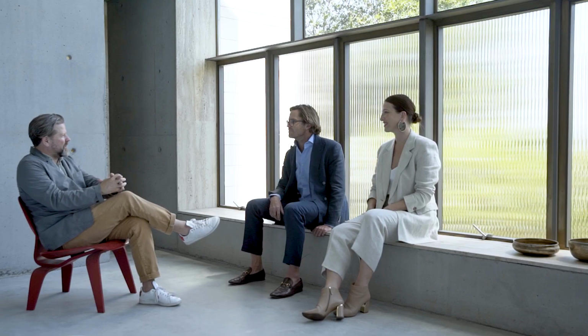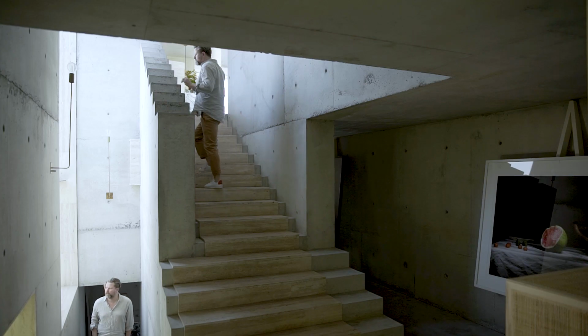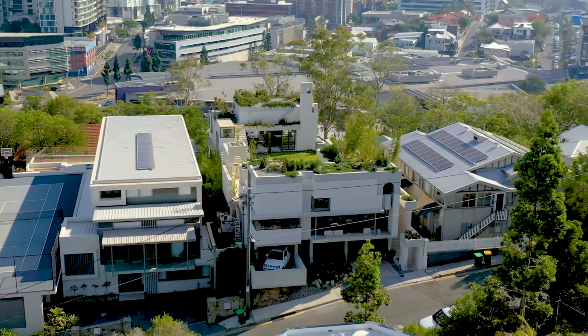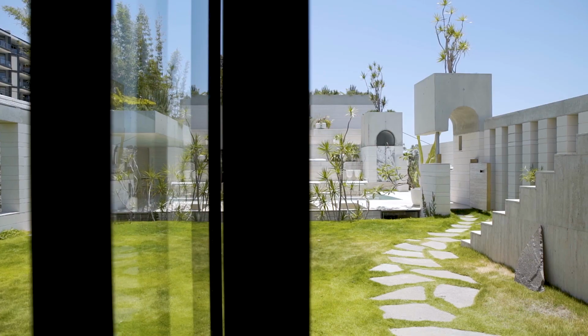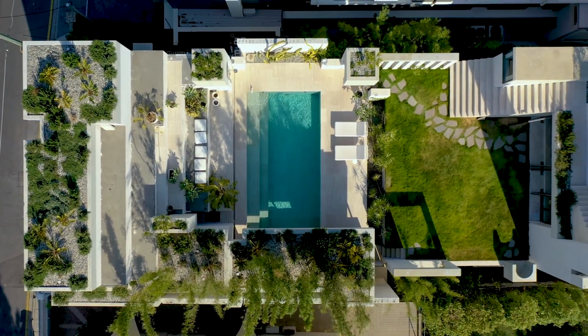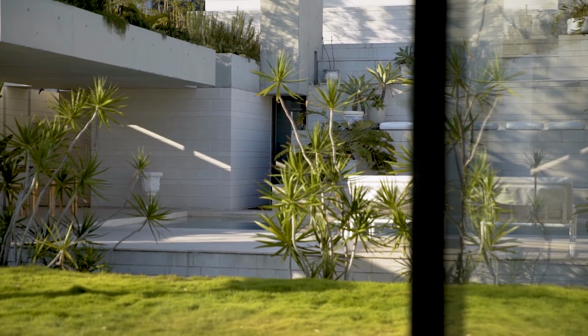What was the problem with the site? What couldn't you get your head around in the first place? Well, I think to occupy the whole site was difficult with a single level because you're on the side of a cliff. And also our town planning regulations are very prescriptive in the way that they assume you're going to put a house in the middle of the block and have a yard around it. And we wanted to do the opposite.